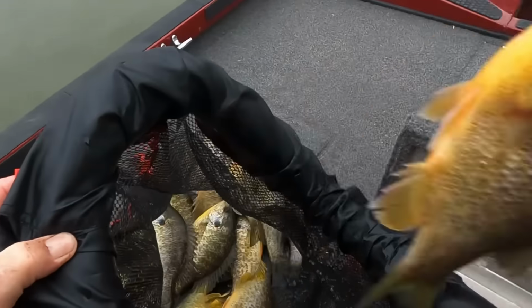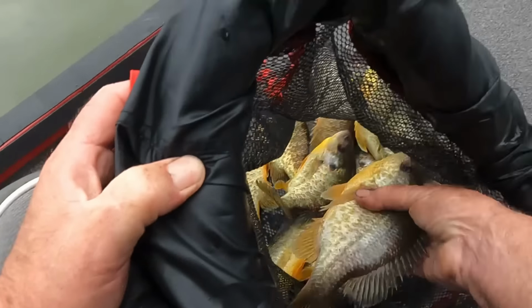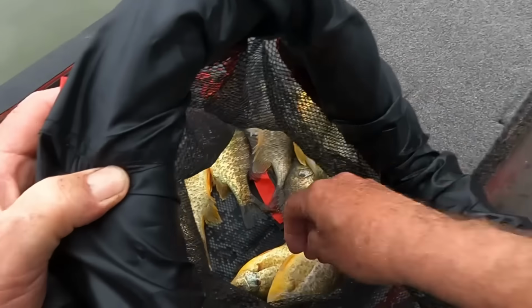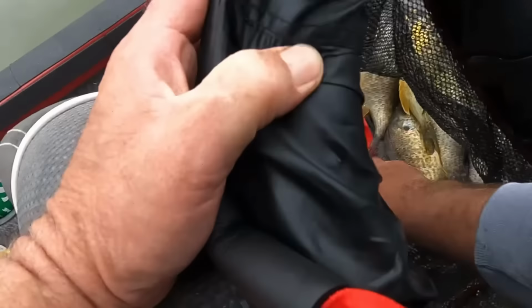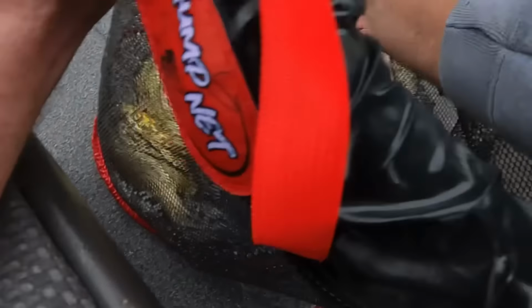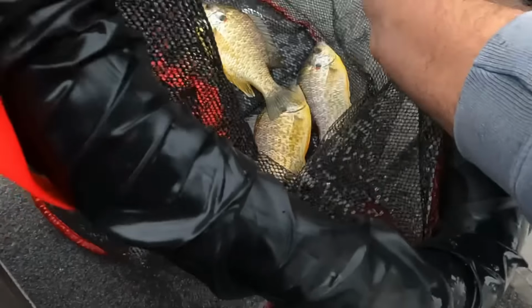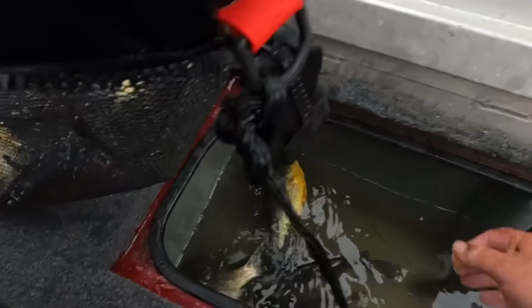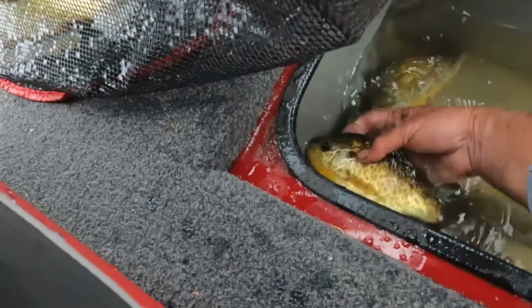Okay, we got one. That'll be big in there. One. Two. Three. Four. Five. That's too little. I'm gonna throw him back. Six. Seven. Eight. Nine. Ten. 11. 12, 13, 14. There's 15 shell crackers in here. And I'm gonna put them back in here. So we've had a good afternoon.